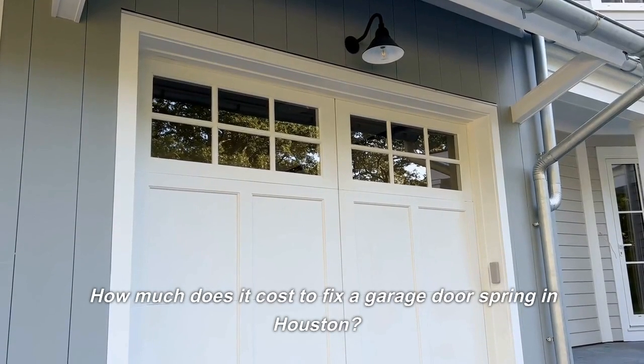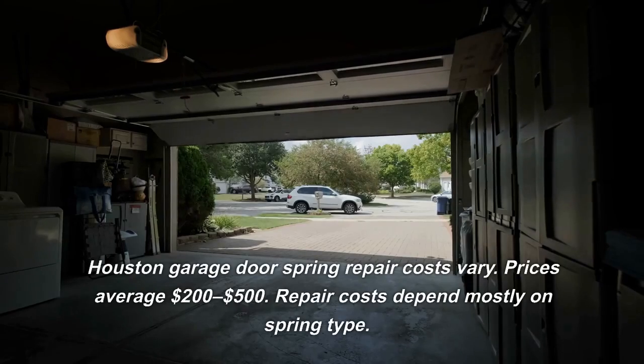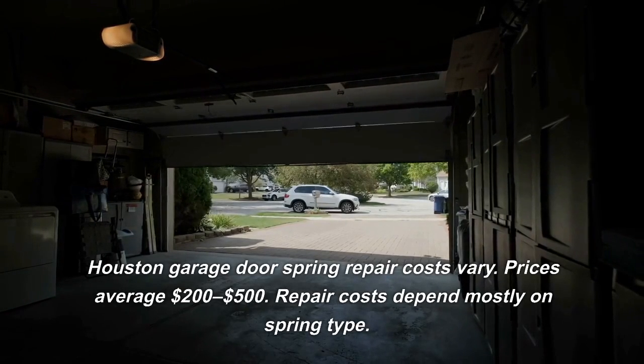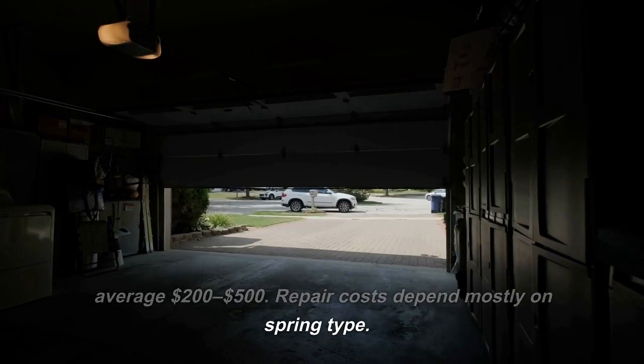How much does it cost to fix a garage door spring in Houston? Houston garage door spring repair costs vary. Prices average $200 to $500. Repair costs depend mostly on spring type.